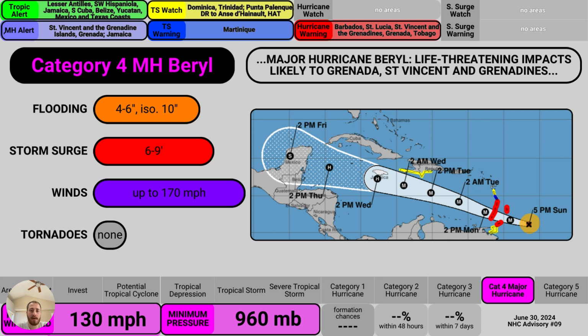Hurricane warnings in effect for Barbados, St. Lucia, St. Vincent and the Grenadines, Grenada, and Tobago. And again, I think I misspoke earlier. Tobago's the one that needs to be watching this more so than Trinidad. Trinidad and Dominica on tropical storm watches. In the next place after the Lesser Antilles, Martinique under a tropical storm warning.